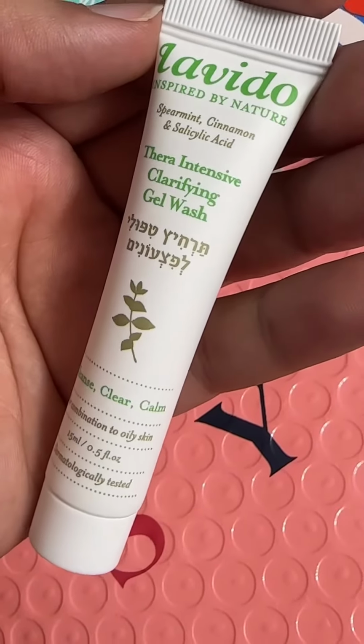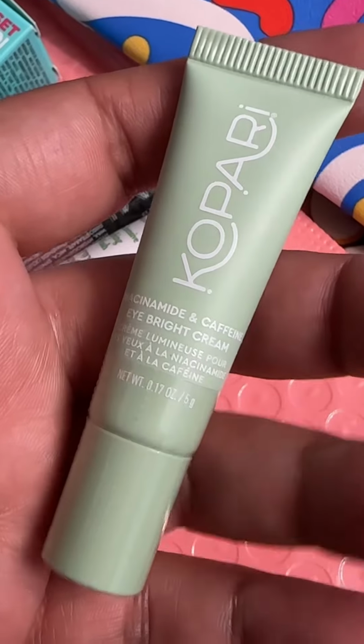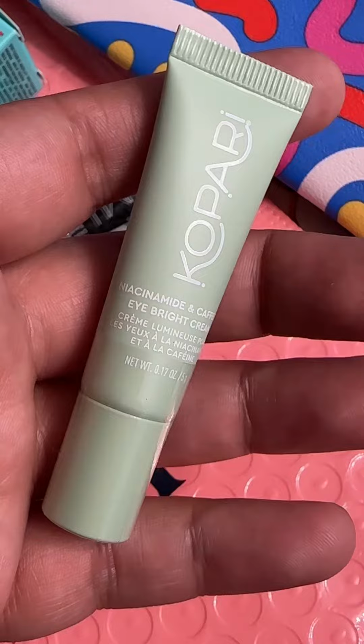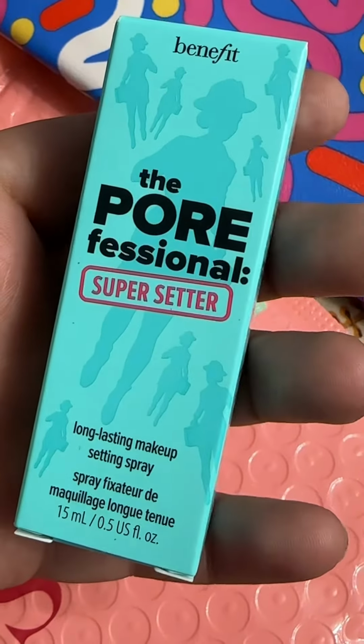Next I have this face wash, and this face wash is very good for normal skin and oily skin, as it says on the packaging. Then I have this eye brightening cream. I have too many eye brightening creams, but I'm not using them. I don't know why. Then I have this pore perfector from Benefit.